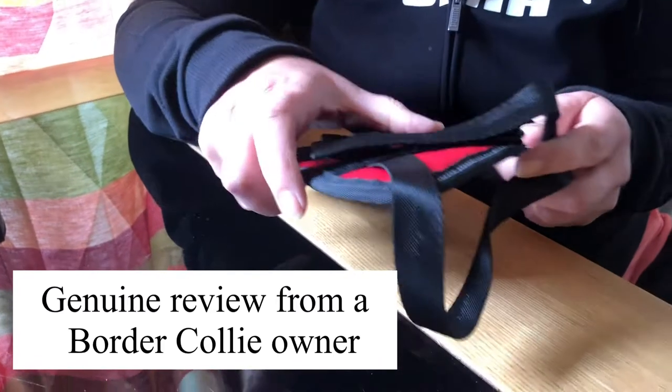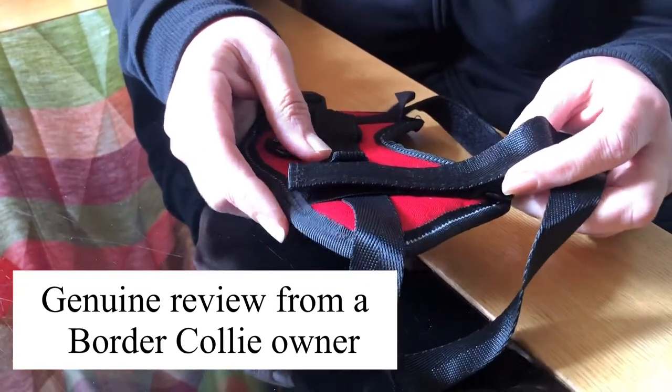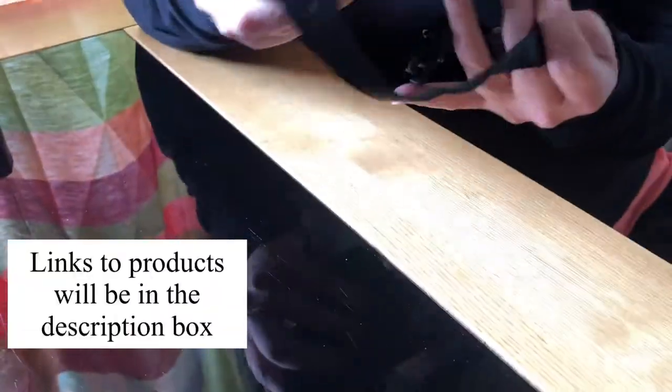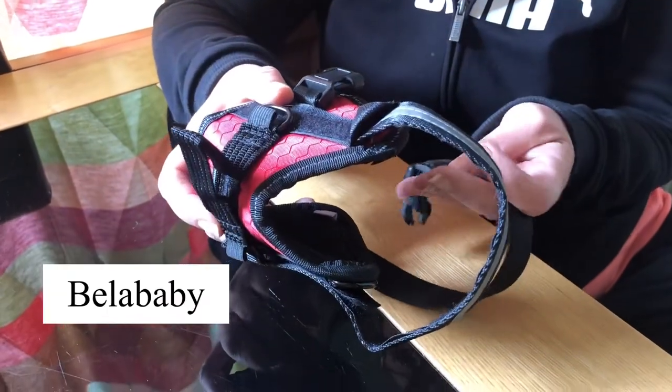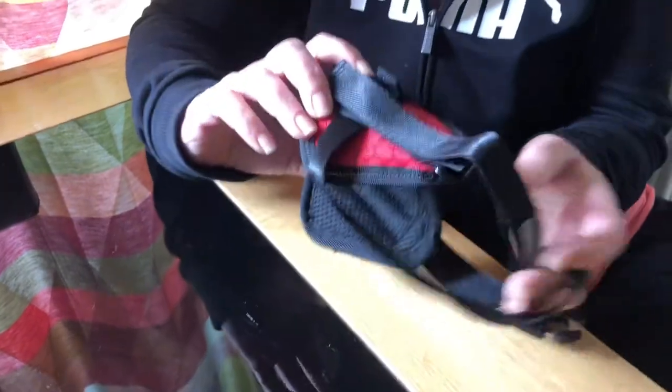When Bertie, our Border Collie, first came to us at 8 weeks old, after he had all of his injections, we were able to take him out for his first walks. And this was his first harness he ever had. It's a real cheap one. He didn't have much strength, so it cost me $5.99, so I didn't really worry about the price.